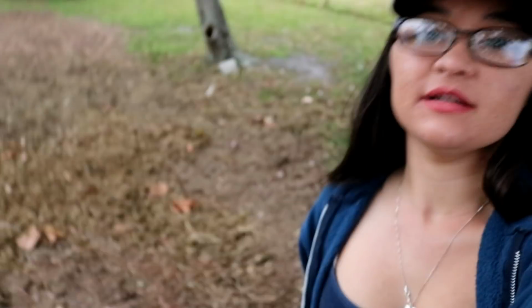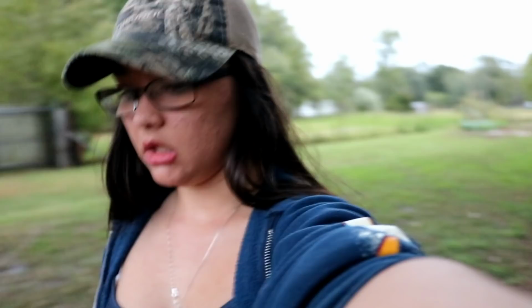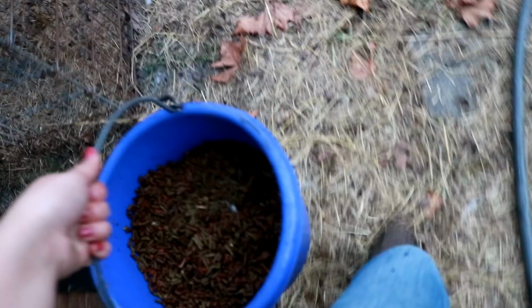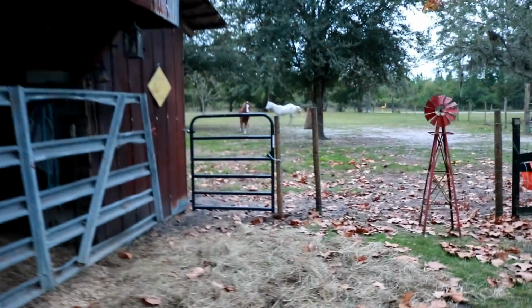Okay, so I'm done mucking. I dumped the manure back there behind me, and I'm almost done feeding all the animals. I just have to feed the horses, I think. And then I have to get the eggs, and then I think I'm done. I already gave the horses hay and fed the chickens, and I put Blue Jean's liniment on her leg. I gotta use my new gate.